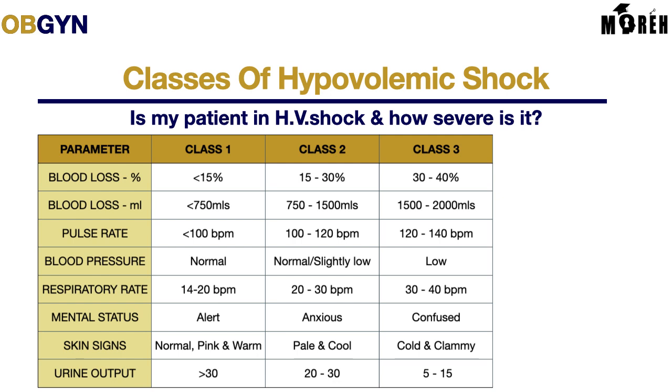Class 3 of shock, patient loses 30 to 40% of the total blood. So this is anywhere between 1,500 to 2,000 mils. So this is within the moderate range of the classification of PPH, the moderate PPH. So the pulse rate increases. It's 120 to about 140 beats per minute. The blood pressure is low. Okay, it's below. Now the patient is hypotensive. So systolic is less than 90, diastolic is less than 60.